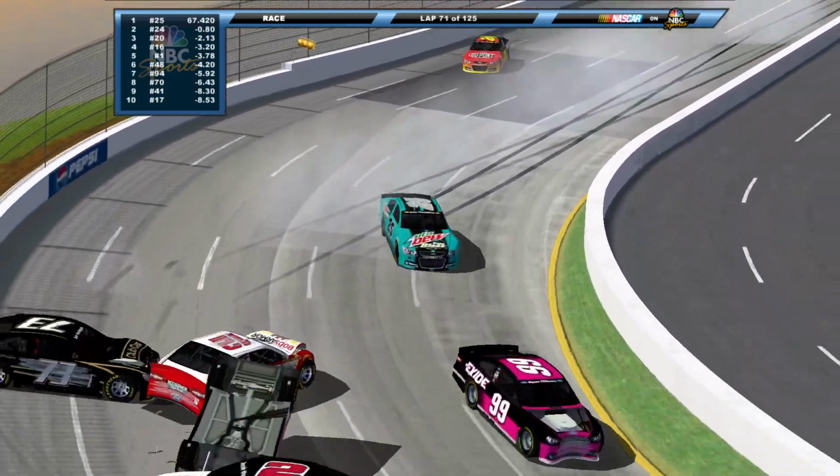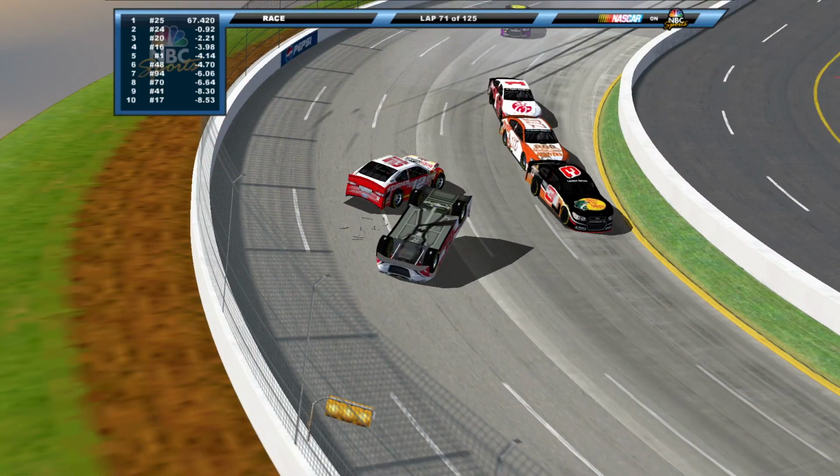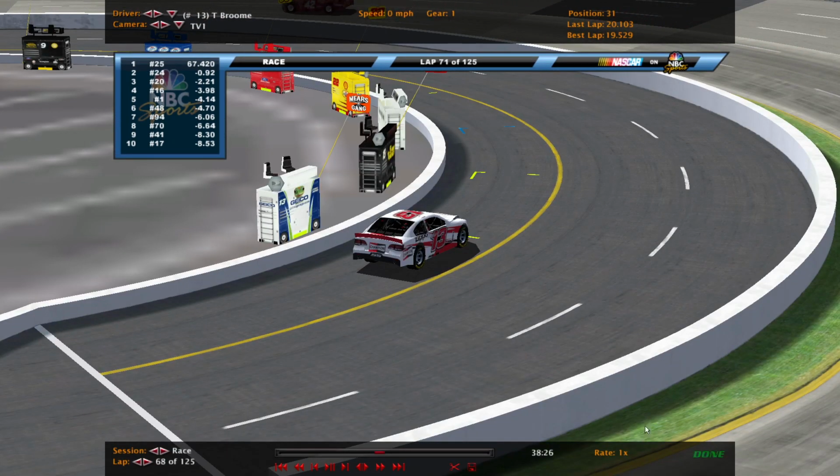Oh, we have problems. We have a wreck. Oh my goodness! We have a flip at Martinsville! What the hell?